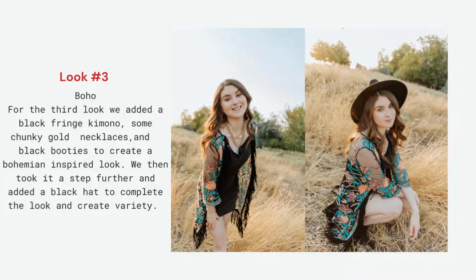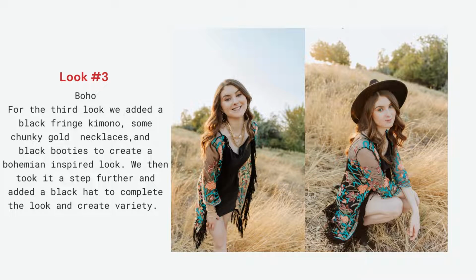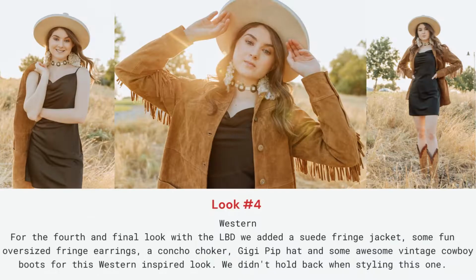Look number 3, boho. For the third look, we added a black fringe kimono, some chunky gold necklaces, and black booties to create a bohemian-inspired look. Oop, I skipped along a little too fast. We then took it a step further and added a black hat to complete the look and create variety. So I love how in these pictures, they just look really different to me. Same outfit, we just added a black hat, completely different vibe, super cute.